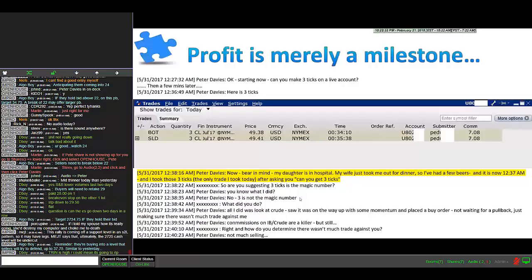And he'd had a bad day, and he contacted me on Skype, and he said, this is crap. He said, nobody's making any money trading, right? It's impossible. Nobody's doing it. And what he was doing was very typical. He was trying to buy the low of the day on crude with a view to getting a big 50-plus tick winner.